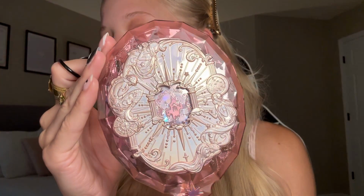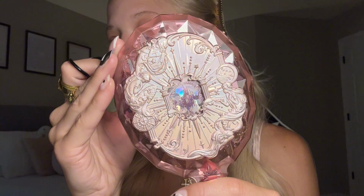And this is my beautiful flower nose mirror. Ray, my boyfriend's sister, got it for me. So beautiful.